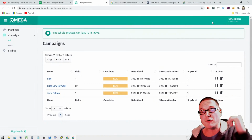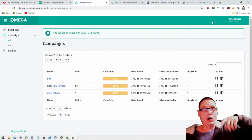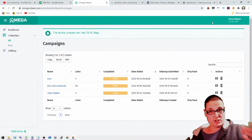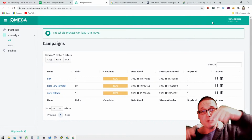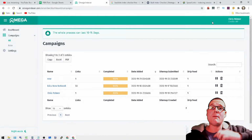Please, if you have a particular site that you'd like me to test live, I'll go out, get some links built, and show the links just like I did today. I'll run the test, and we'll see exactly what the percentage is live again. If you have any indexing services that you want me to test live, please put them in the comments below.